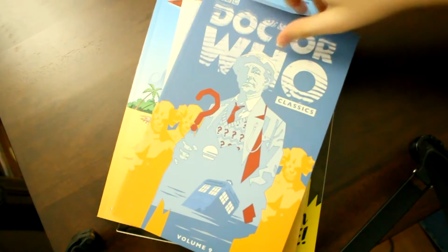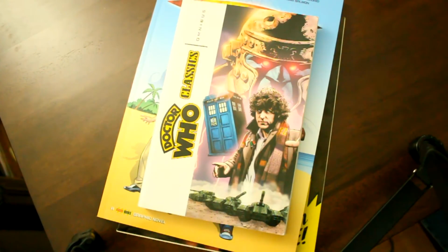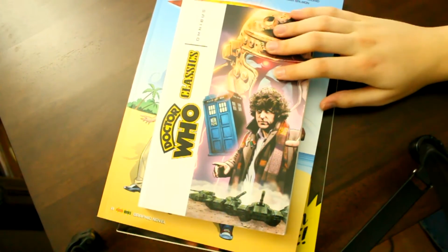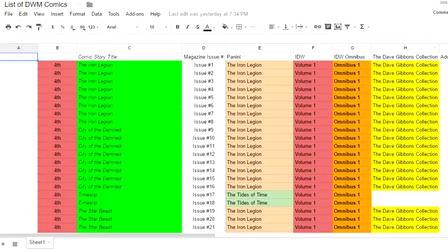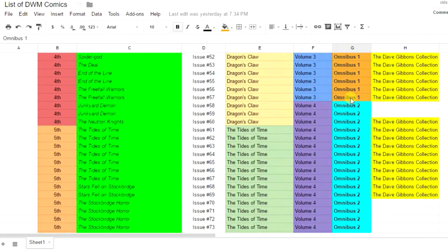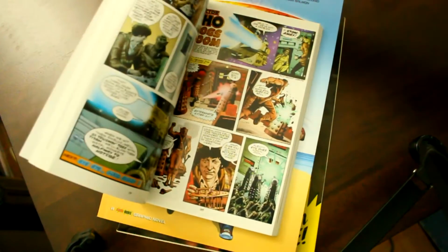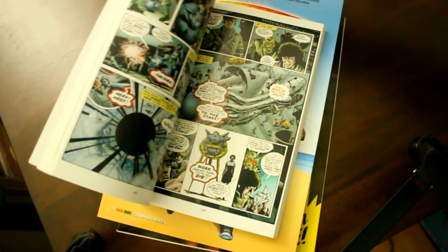IDW would take 3 of the Doctor Who Classics comics volumes, and they would bunch them together in the form of an omnibus. This is really great because if you look at the Doctor Who omnibus, you'll see that we get issues 1 to 57, and that's really only 3 issues short of all of the 4th Doctor comics in brilliant full color. I highly suggest getting this if you can.